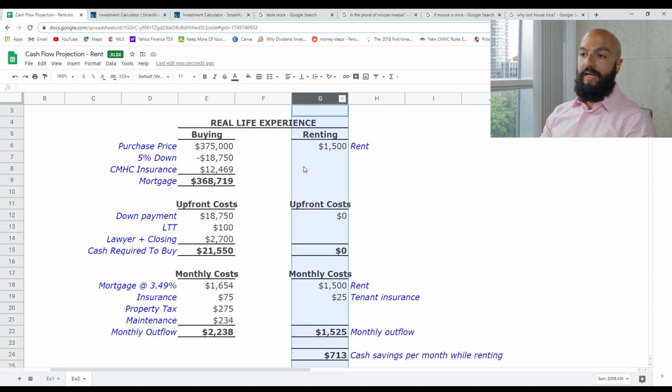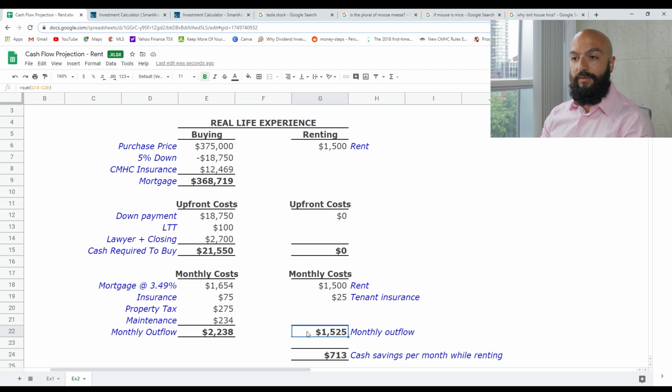If I was to rent this house, it was $1,500 a month. Tenant insurance, assuming $25. The monthly outflow for renting, $1,525. Now, I have the exact numbers here for buying because these are my numbers. I bought it for $375,000 in 2010. 5% down plus insurance. My mortgage was $368,000. My down payment, again, 5%. Land transfer tax, because this was my first house, majority of it was rebated. Lawyer costs.